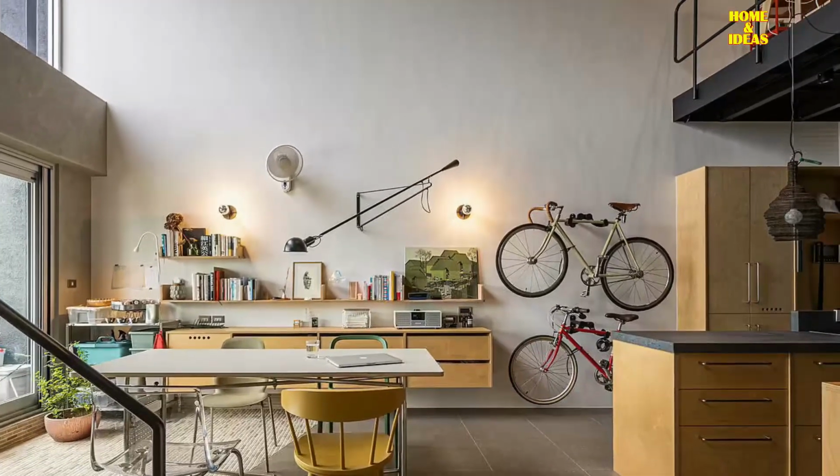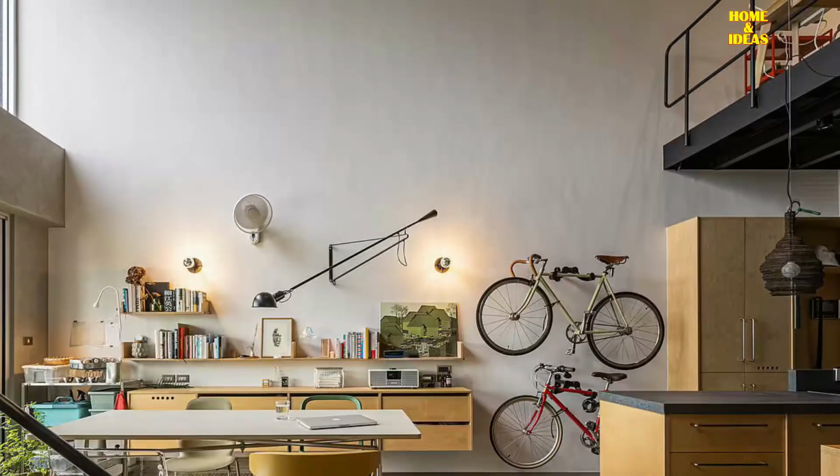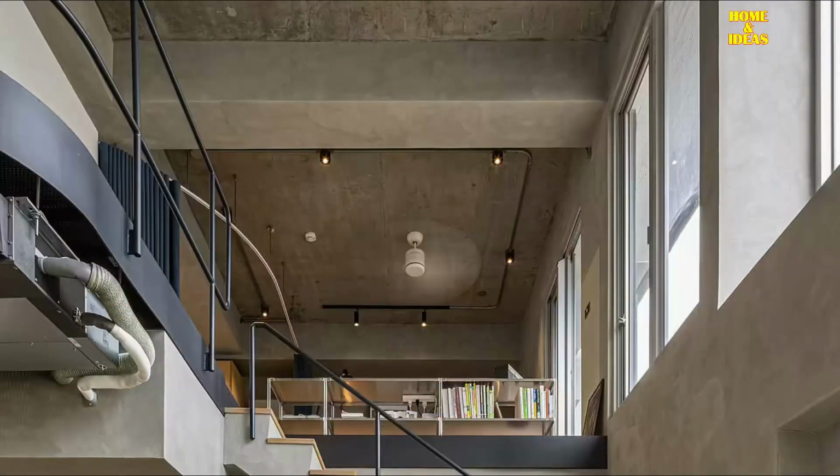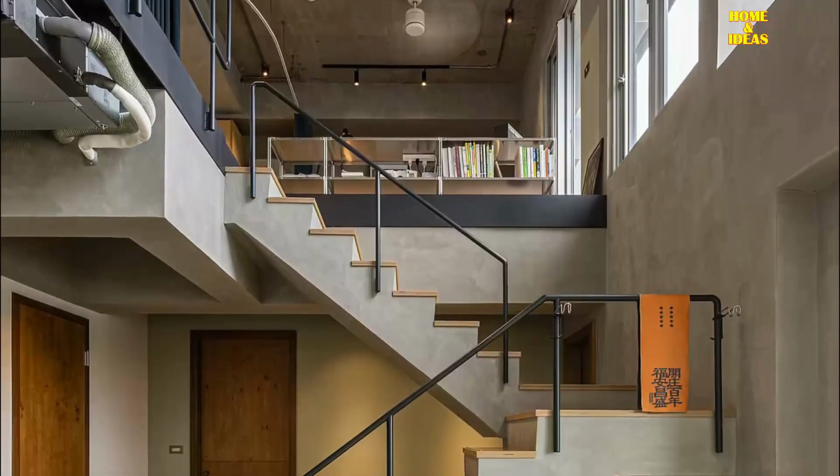for contemporary urban living. Positioned on the 5th floor of a building in Pingtung City, the AB House proudly showcases the expertise of Atelier Boter in architectural design.